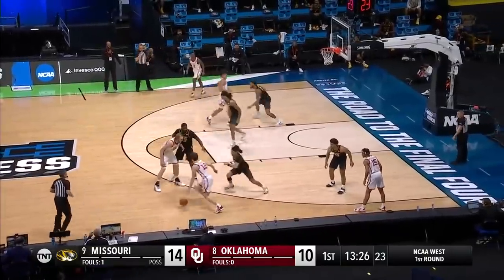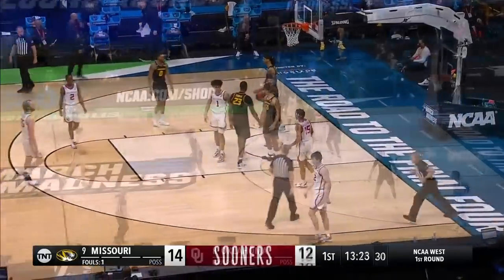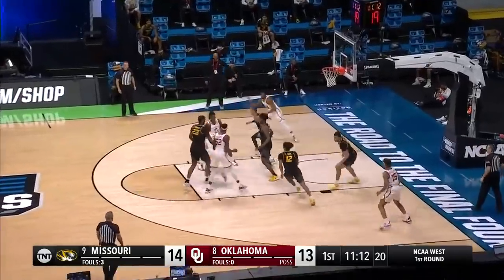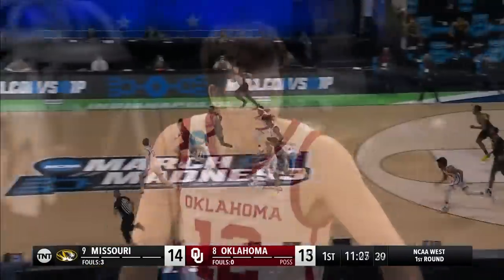Good point. Reaves off the screen. Reaves going to the rim and gets the contact, and the bucket is good. Coach Tubbs is doing is also sending a message to your team that we're a team of no excuses, no complaining, and we can't blame no officials. Austin Reaves gives Oklahoma a 1-point lead.